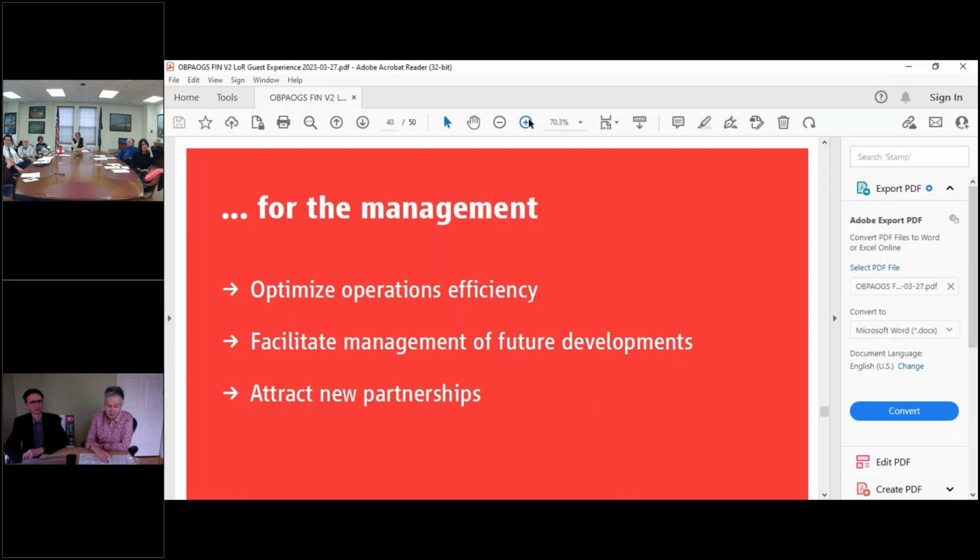Also very important is for the management, of course, for the facilities operation. We want things to go smoothly. So when people understand where they have to go or what they have to do, it takes a lot of stress out of the employees trying to run the place.